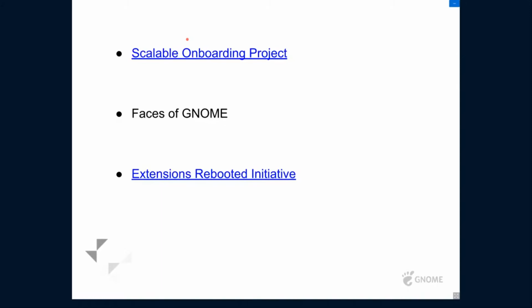Another project that I engaged with was the Faces of GNOME. So the Faces of GNOME was a website to appreciate the GNOME contributors, the GNOME Foundation members, and I tried to do some overhaul on the documentation and seeing things I could improve. Then also another project that I'm proud to be part of is the Extensions Rebooted Initiative. So we are trying to create that conversation between the GNOME developers and the extension developers, so that at every release, their GNOME extensions would not break.